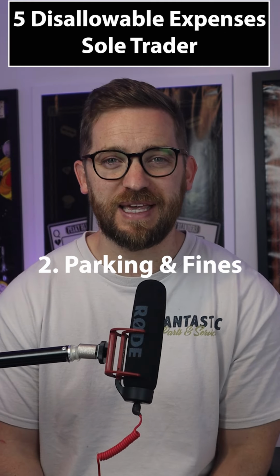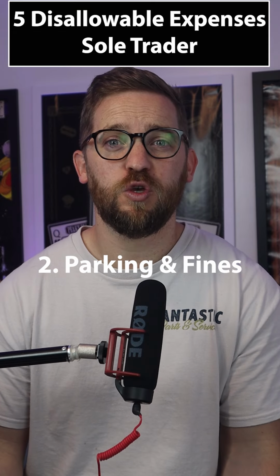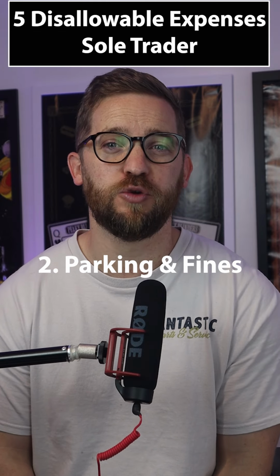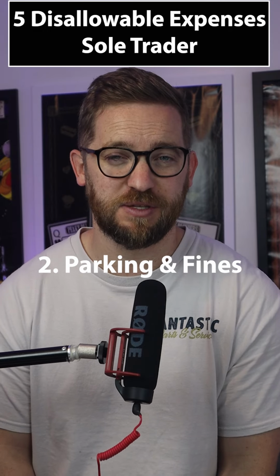Number 2, parking and speeding fines must also be disallowed. Even if you were working or at a client's when you received the ticket or fine, the individual will have to bear the cost of this themselves.